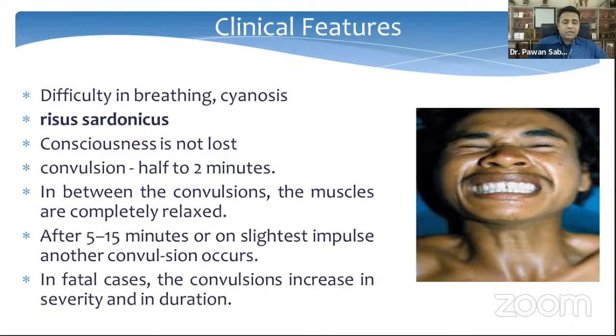After the period of convulsion, there will be a decrease in cyanosis. The pupils will be normal, or there may again be a convulsion after 5 to 15 minutes. Because of the slightest impulse, another convulsion may occur. In fatal cases, the convulsions increase in severity and duration, and the person may die because of this.